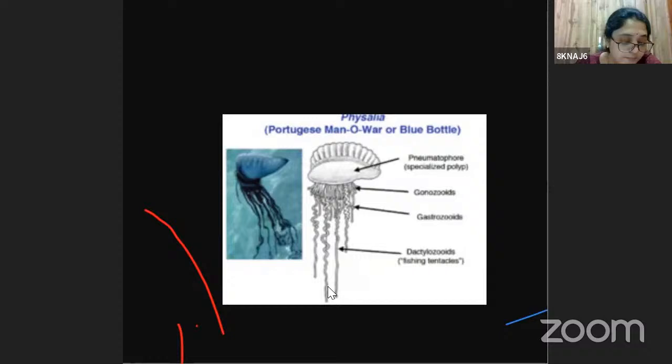When it comes to gonozooids, they are also known as blastostyles. They are devoid of mouth, except in the case of Velella and Porpita. They have the sexual medusoids and form a branched stalk called a gonodendron, which bears grape-like structures known as gonophores. They also have a gonopalpon. These two are found in colonies of Hydractinia. Along with this, there are also tentaculozooids, for example Velella and Porpita have them. And then you have even skeletozooids, which have chitinous spiny projections. These are all the polypoid forms that are present.